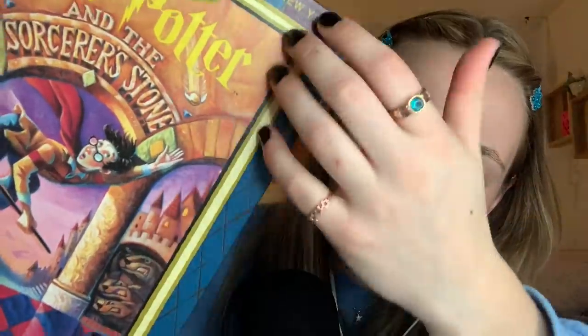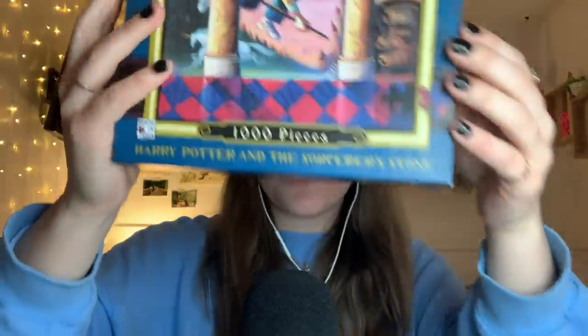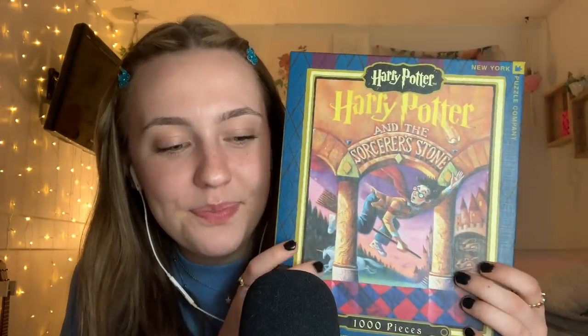This is the other puzzle that I have. I got it as a present. I got both of them as Christmas presents from two different people. I guess everyone just knows me so well. This is Harry Potter and the Sorcerer's Stone. Or the Philosopher's Stone.